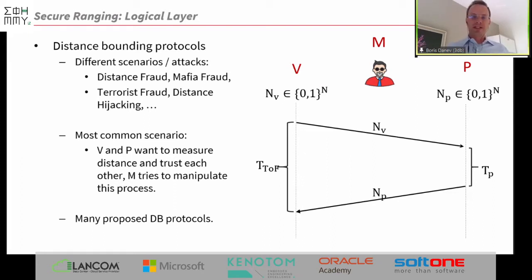In general, there's a set of academic literature since '93, which is referred to as distance bounding protocols. What is a distance bounding protocol? It has what we call a verifier. So this is typically, for example, the car. The car wants to verify that the key fob, which is a prover, is close by. And this verifier sends a random challenge, what we call here NND. It's typically a random challenge of, let's say, 32 bits or 64 bits, depending on the level of security.